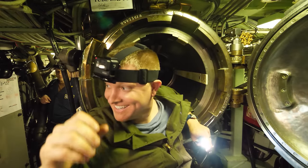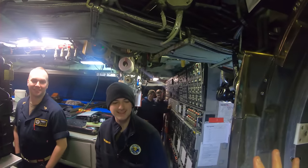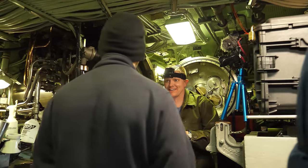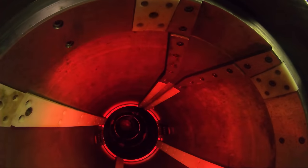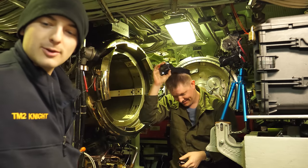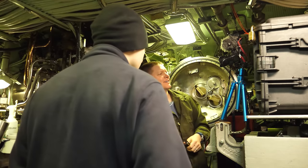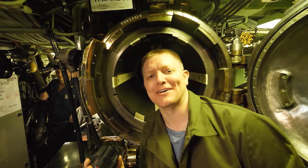That was awesome. That was really cool. It was ice. Is that normal? That's just the Arctic, I guess, just being in the Arctic with how cold it is. That's amazing. Well, that's something I never thought I would do. There was an attempt. All right, so that's sliding down a torpedo tube on the USS Toledo.